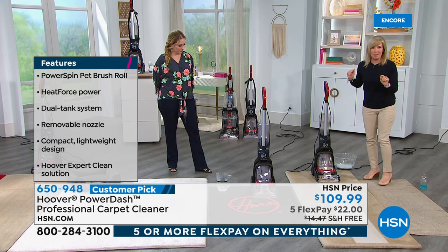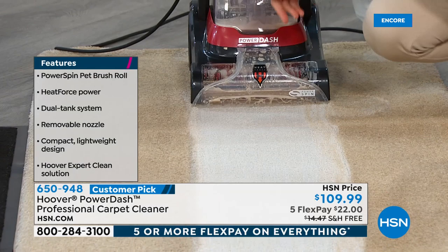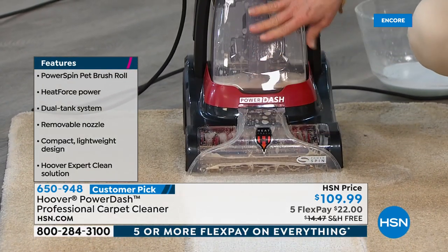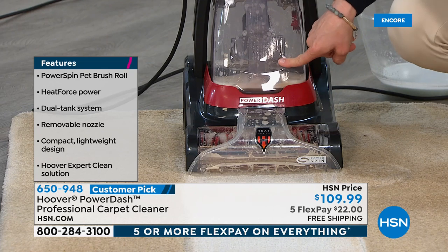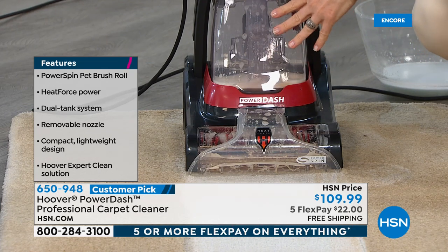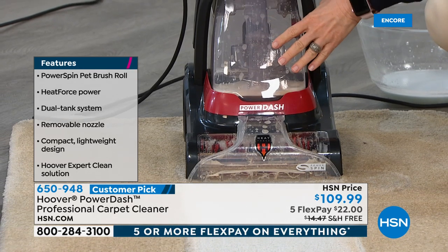The other great thing about this unit is everything is clear right here, and it cleans in both directions. As you're cleaning back and forth, you see the dirty water coming up right here. The dirty water and clean water are separated, so you're not putting dirty water back onto your carpet. Dirty water's right here, your clean water's up here. They never touch.